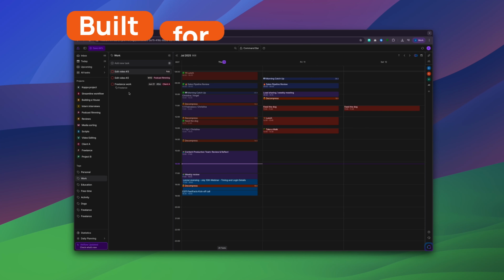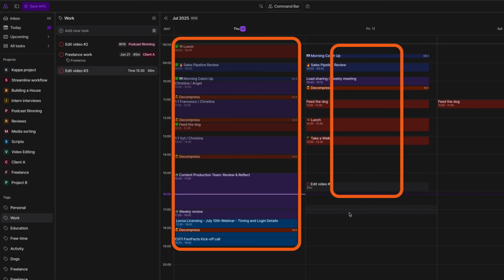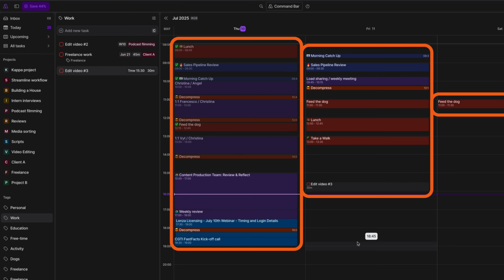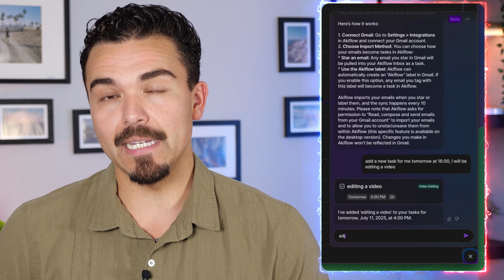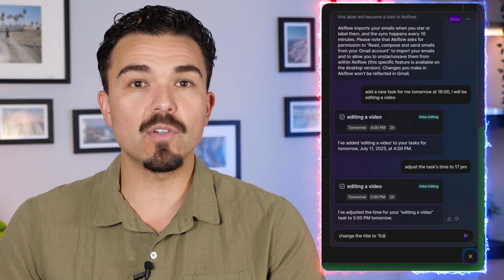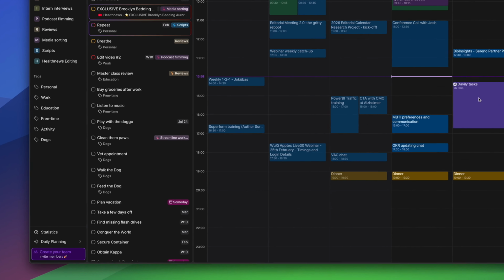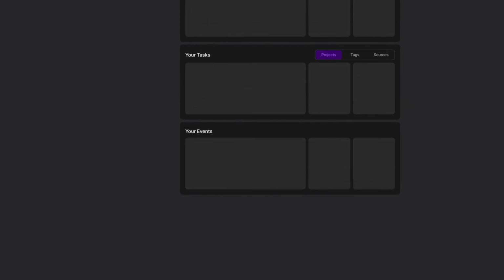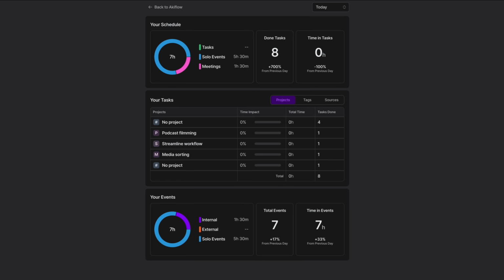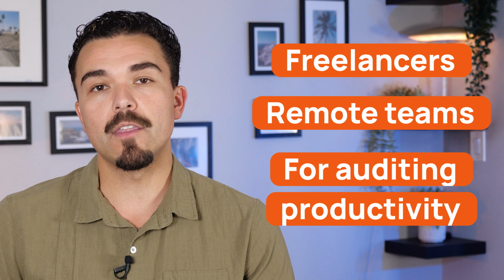Third, it's built for time blocking. Just drag and drop tasks into your calendar to structure your day visually. It's flexible, fast, and intuitive. Fourth, there's a built-in AI assistant that learns from your workflow and helps auto-tag tasks or assign them to projects, a real time saver. And finally, Akiflow includes detailed statistics to track how you spend your time, especially useful for freelancers, remote teams, or anyone who wants to audit their productivity.